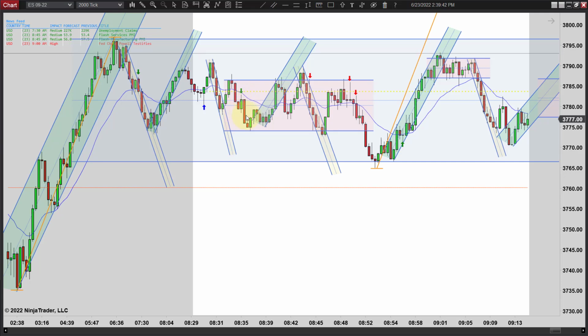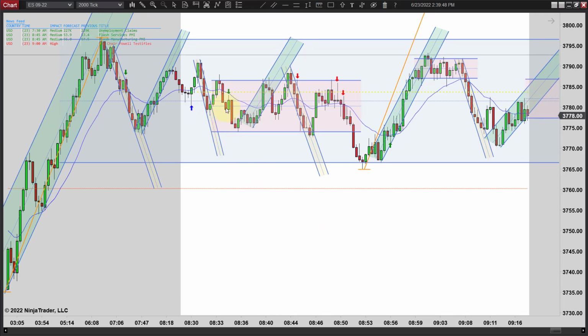But I like that just for a trap. If it breaks lower, we're probably going to move down to make that new low for this. But it acts a little bit like a trap there too. So, and then we're just kind of working sideways.